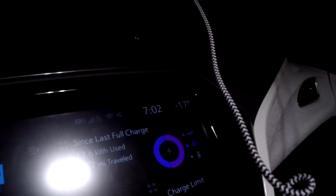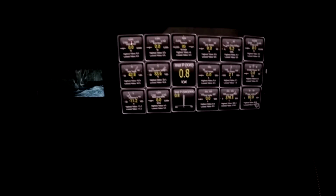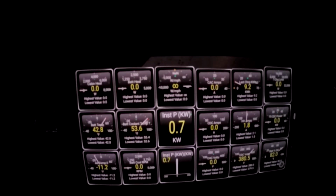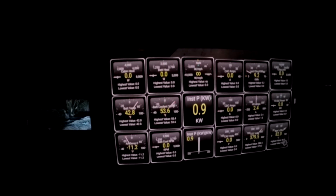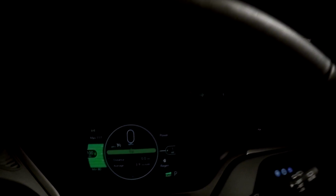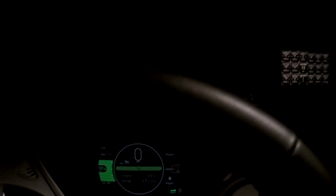All right, I am going to drive my car 36 miles in negative 17 degree weather and plug into a fast charger and see how fast it goes. Currently, battery temp is 42.8 degrees. Cabin heat is off. Air temperature is negative 11.2 on there, but it says 17 on the car. Battery percentage is 82%. I reset the trip meter. It's telling me we're getting 3.9 miles per kilowatt hour, but as soon as I kick on the heat, that will drop.